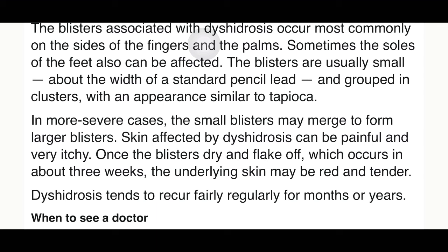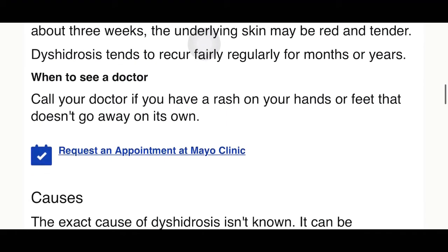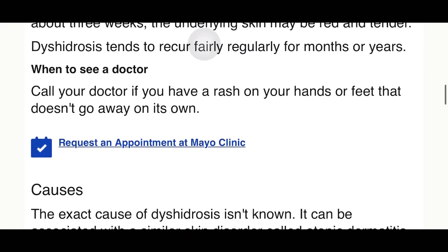Skin affected by dyshidrosis can be painful and very itchy. Once the blisters dry and flake off, which occurs in about 3 weeks, the underlying skin may be red and tender. Dyshidrosis tends to recur fairly regularly for months or years. When to see a doctor? Call your doctor if you have a rash on your hands or feet that doesn't go away on its own.